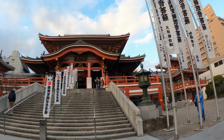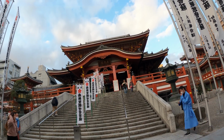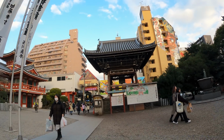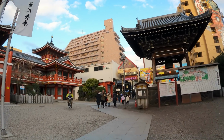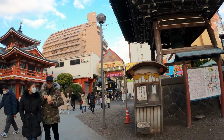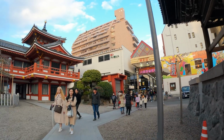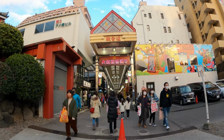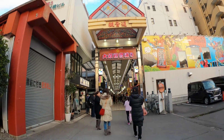So over here, we've got the temple area, and then inside, they've got a whole bunch of different shopping options. And actually, it looks like you can ride your bike here. You just gotta not give a care in the world. Here we go. This is the entrance to the shopping arcade area.